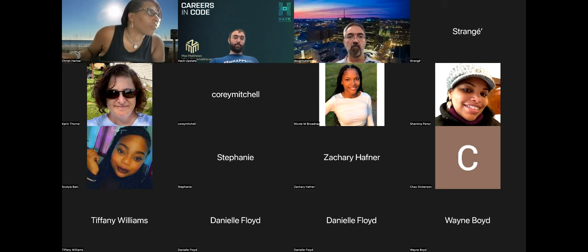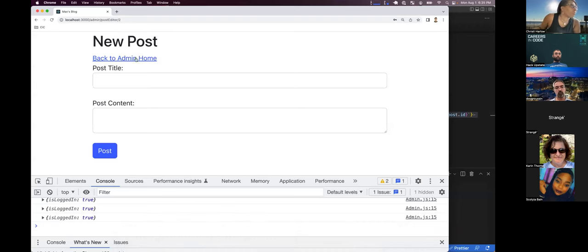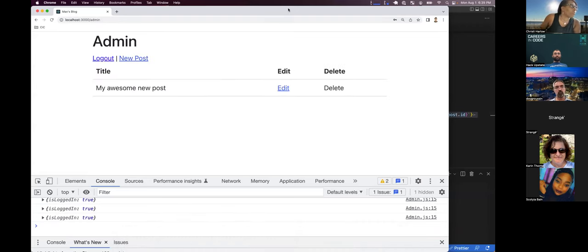Correction on screen. So we added a route to the post editor. We modified the route to the post editor. So instead of the path saying slash new at the end, it says ID. Okay. Can I see what yours looks like? Yeah. Go ahead, share screen.